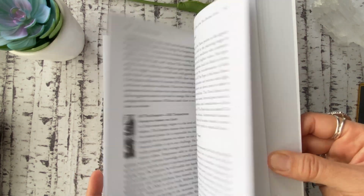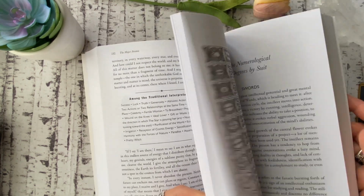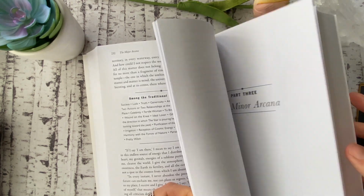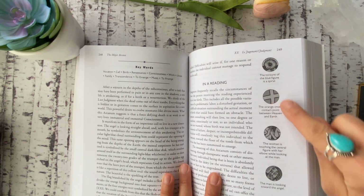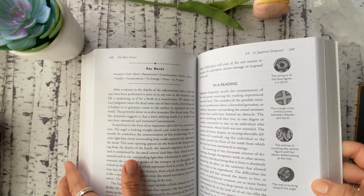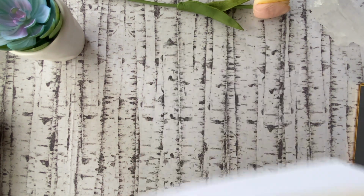And what I like also is that it tips the reader about the imagery. So it highlights certain elements of the card and it tells you what you're looking at, and I really like that as well. So that was just a quick little discussion on that. Let me show you the deck itself.